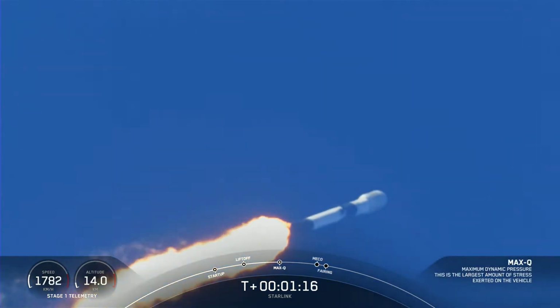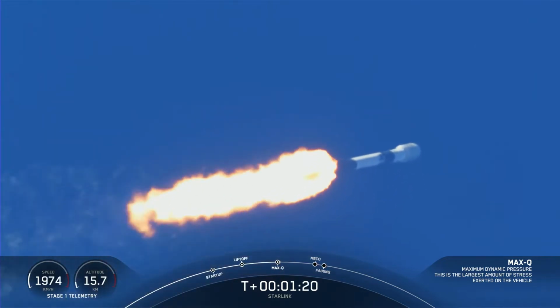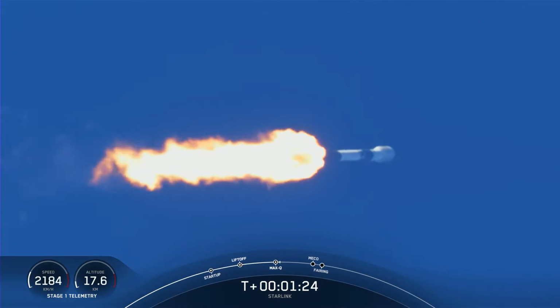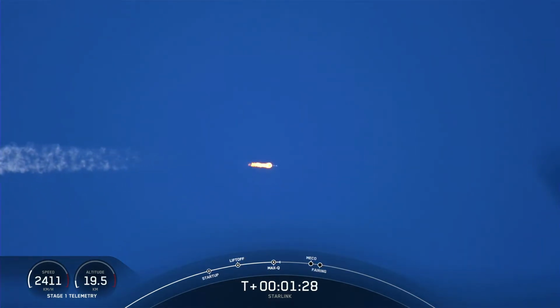Max Q. And with that, we are through the point of maximum aerodynamic pressure that the vehicle is going to feel during the ascent phase. And back chill.